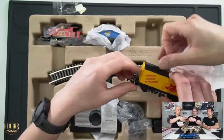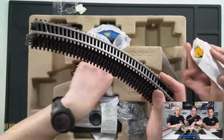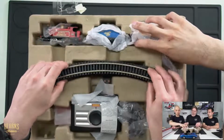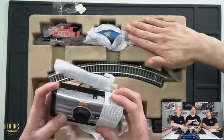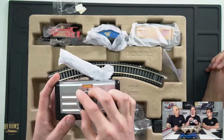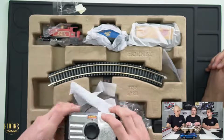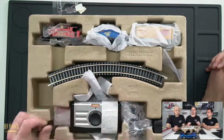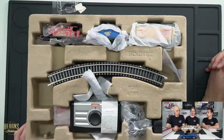Yep. And we'll pop that back in, and then you have your track. There's plenty of track in there to make the oval that was shown on the front of the box. And then there's the little controller, which is Hornby's basic DC controller with your forward, reverse, and throttle, and it does the job perfectly. So that's an excellent little, quite simple set. This would be good for somebody who's never had a train set before and wanted to get a very basic package. This gives you everything that you need.